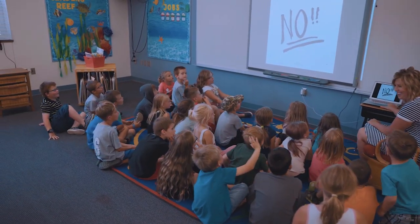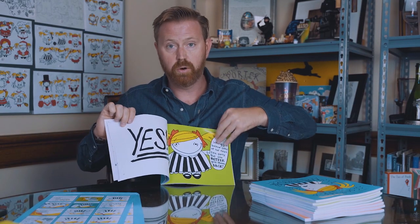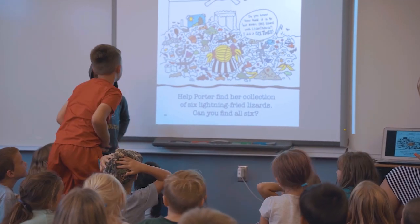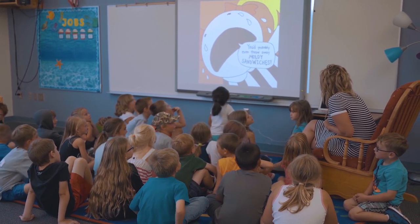No! No, that's disgusting. As you can see, as the book goes along, her reactions become more and more manic. Her pile of trash becomes smaller and smaller. They were so excited when they came back, and they couldn't wait to read the next one in the series. So it's giving them a purpose to read, and then they're applying it, which is a dream come true for a teacher.